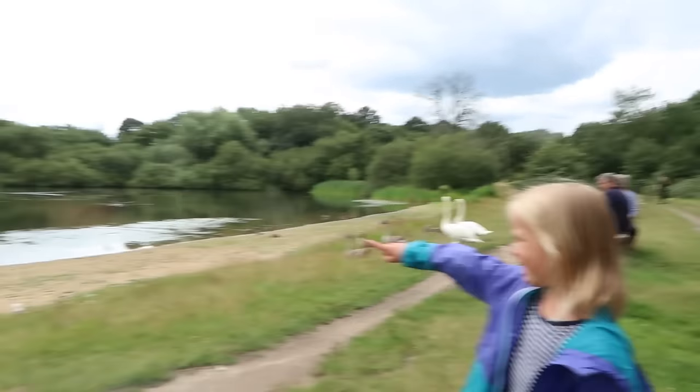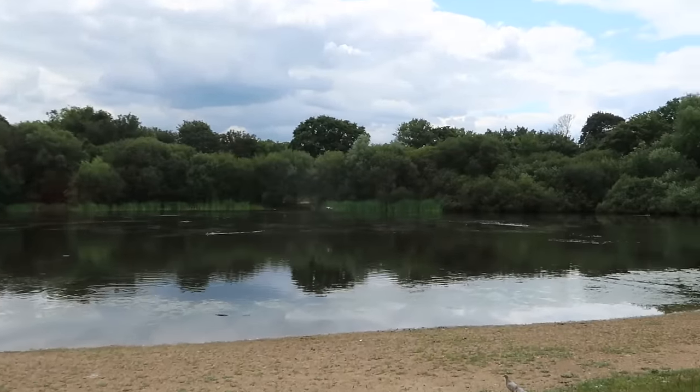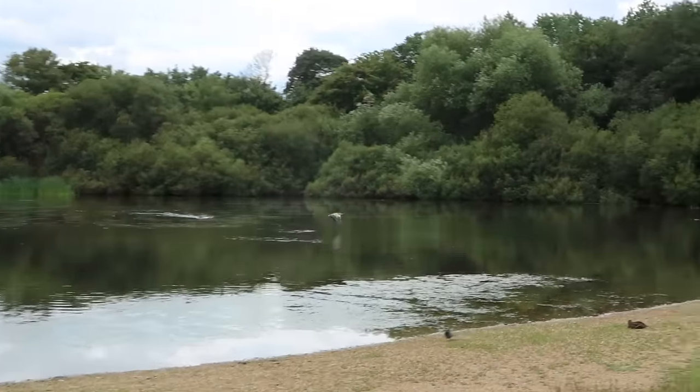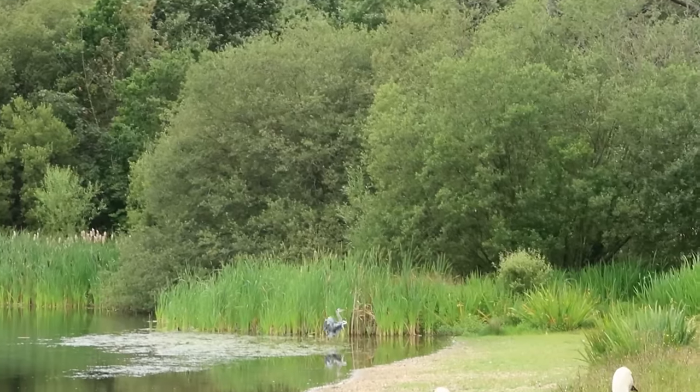It's flying! That's a seagull. It's a crane of some sort.